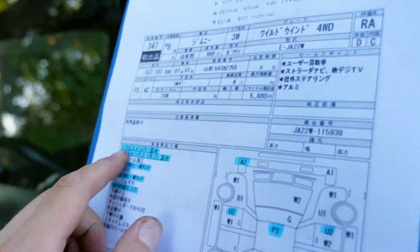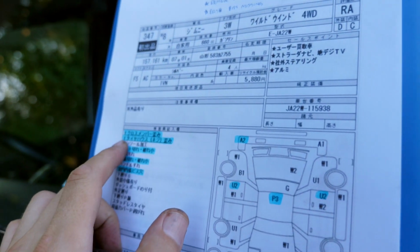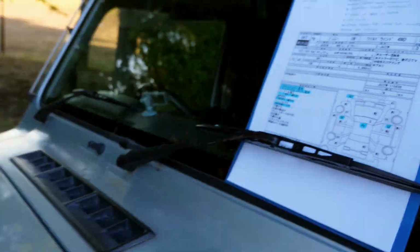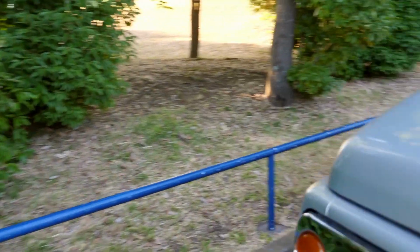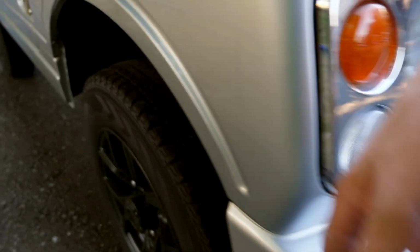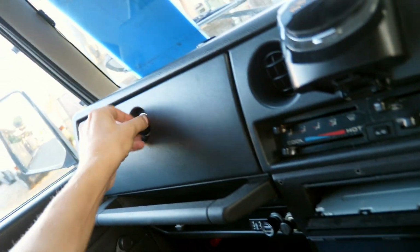Okay, back to the sheet. So front cross member is dented and front tire house has screw holes in it. Let's go have a look at that. So we have a little bit of misalignment here with that grill piece, and that might be part of the accident repair. Oh yeah, it's in the glove box on this side.